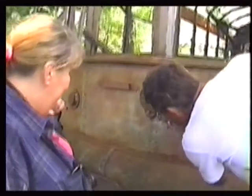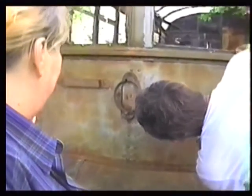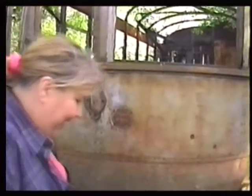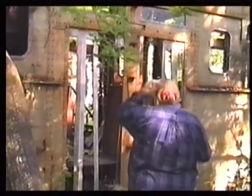Ooh! What's there? Looks like a termite. Termites? What would they care about? There's wood inside of there. I'll be damned. Well, it sure has lost its roof. These rocks are great places for snakes. Here's the center opening door for the rail car.